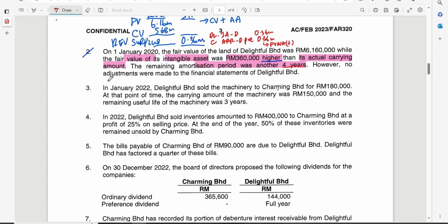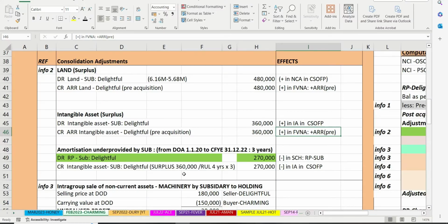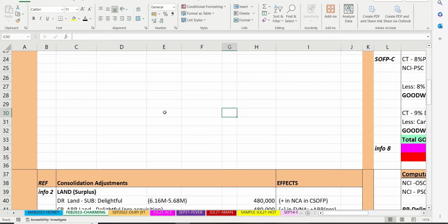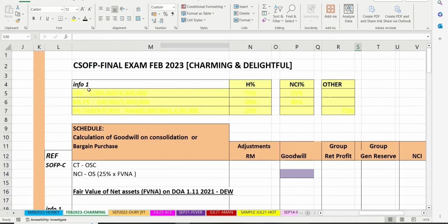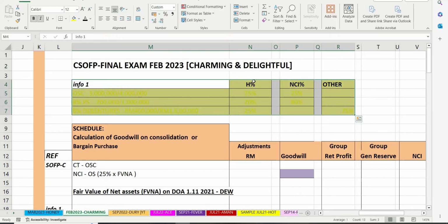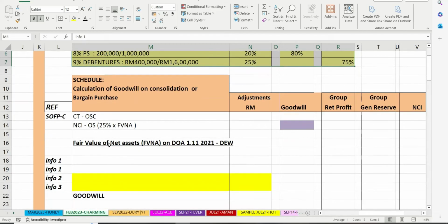So for now, we can calculate the goodwill. So how do we calculate goodwill? I'm going to show you here. The information earlier was already computed, but I just put it here. For the calculation of goodwill, you can do the calculation in the schedule if you want. This is the schedule which I just mentioned, to calculate the goodwill and also to calculate the reserve and NCI. But we start with goodwill here.